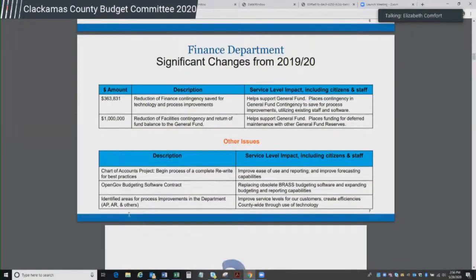So other issues we've talked about, the chart of accounts project, which is quite involved and involves every aspect of the county. It will involve changes with processes of how to pay invoices, align expenditures. So it will be changing all of our habits within the staffing for the county, but it'll be very positive because we'll all be on the same path of providing good, solid information.